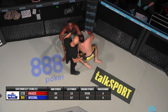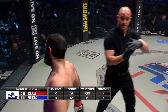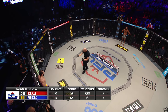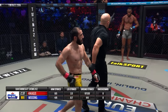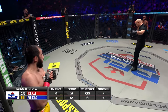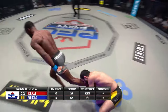Time out from Rich Mitchell and a stand-up. You can really see what happened there. You guys see it? This might be a point deduction. I think he was holding the glove. Again, he was putting his fingers in the gloves of Dom Wooding to go for elbows, to that arm lock again. Okay, so Rich Mitchell doesn't like the position, the gamesmanship. Let's go. Holding on to those gloves is a rules violation in mixed martial arts.